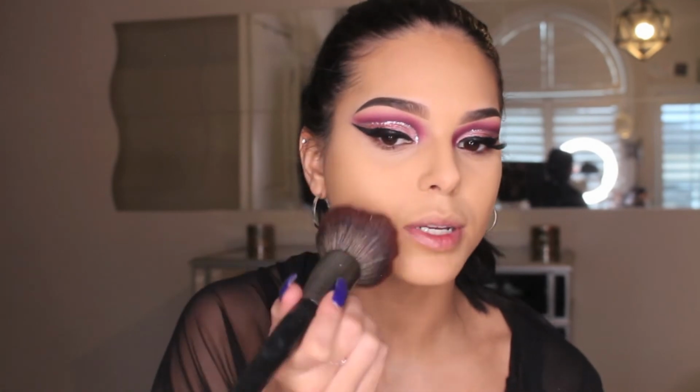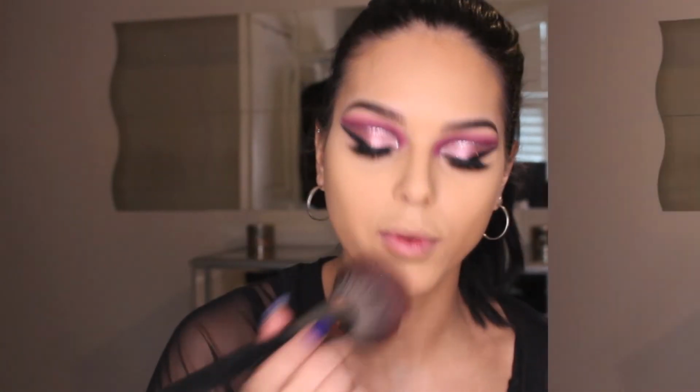I'm just taking a big powder brush and a little bit more of that Peach Perfect powder and just going to powder my whole face. So let's bronze. I'm going to take the Mud Makeup Designery powder.